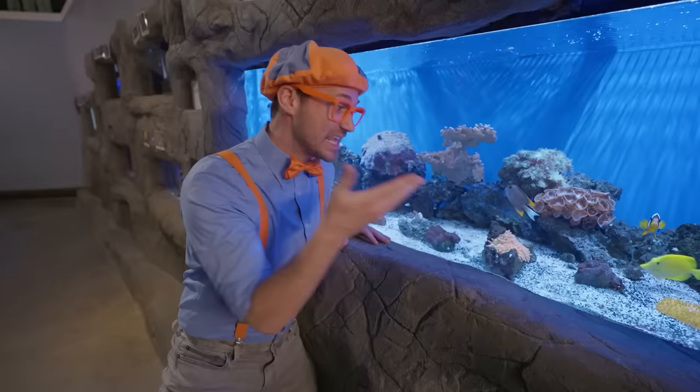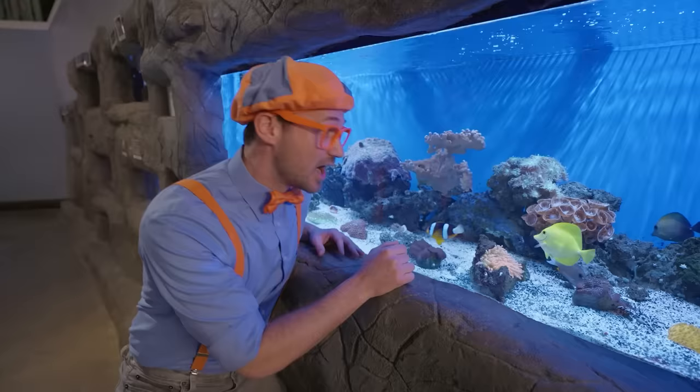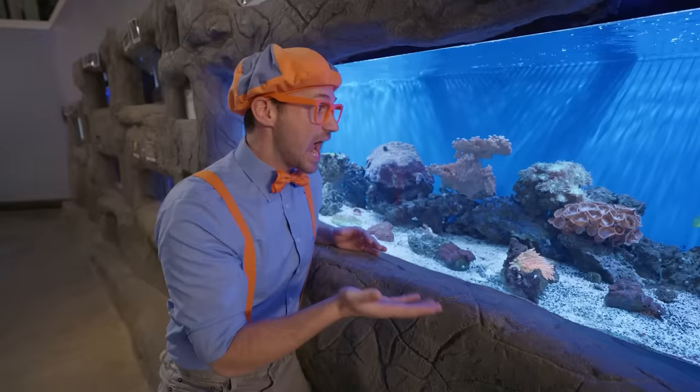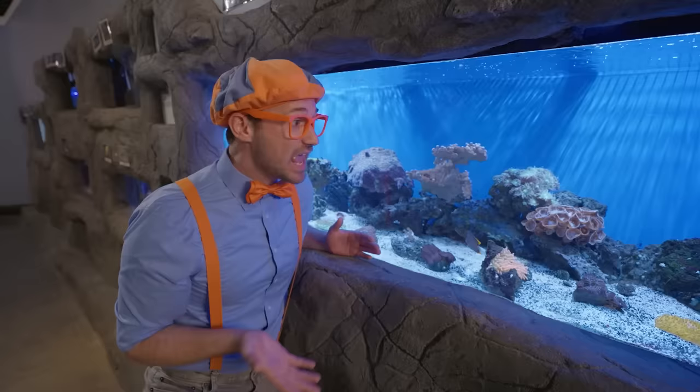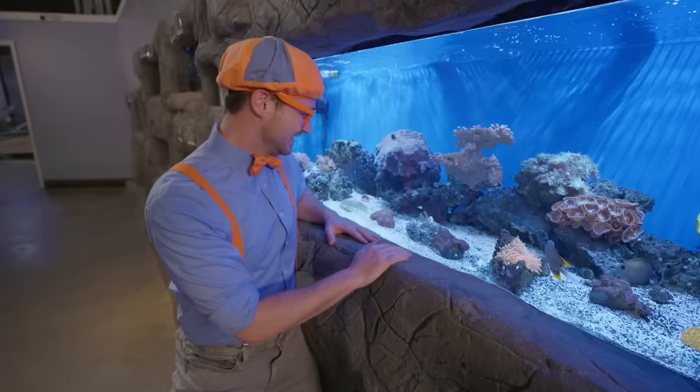Isn't that interesting? Whoa, oh look, you see how that fish is just hanging out with that sea anemone and right next to all that coral? Yeah. Coral is actually really important because a bunch of fish like these ones actually live in all the coral. Yeah, it's just like how you and I live in a house. Yeah, these fish love to live inside the coral. Whoa, and around the coral and use sea anemones as a nice soft bed. So cozy.